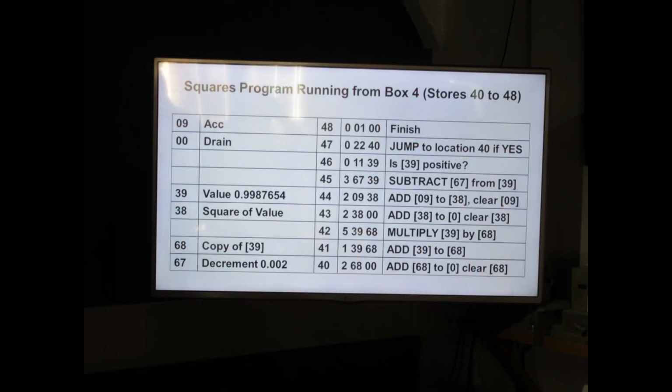The WITCH, as displayed, is always running this squares program as listed on this monitor.